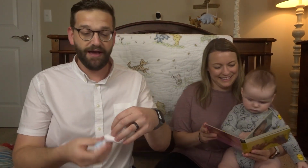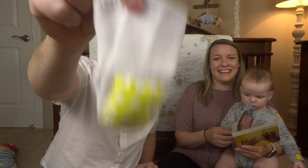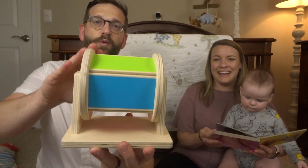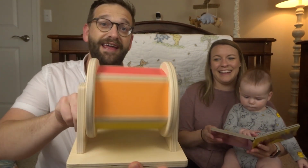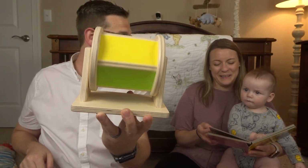I guess so. And our little guy has found his feet, so we have some play socks. He's actually gonna love those because he still grabs at his feet constantly. And this is the spinning rainbow. Did you hear that? He looked up at it. So he can sit there and roll this around. It's on a wide base, so it's not going to flip over.